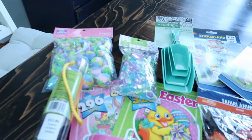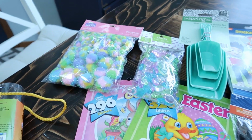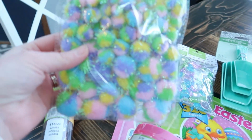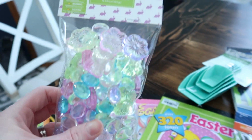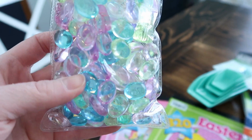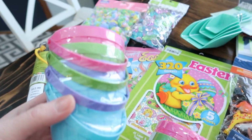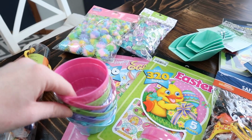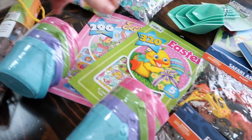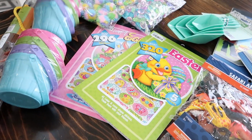And then I already have a few different things for Easter sensory bins, but I thought these pom-poms were so cute. And these scatters and fillers, but it's got little egg shapes and butterflies and flowers. I thought those would be really fun in there. And then these little baskets, I thought the kids love to sort things in the sensory bins and stuff. And I just thought these little plastic Easter baskets were so cute.